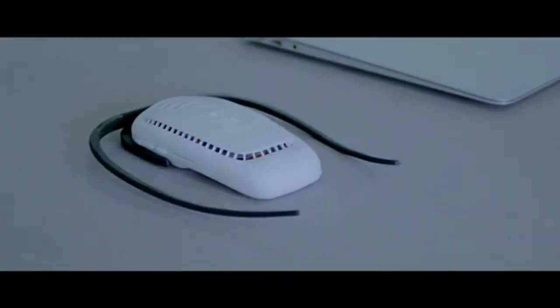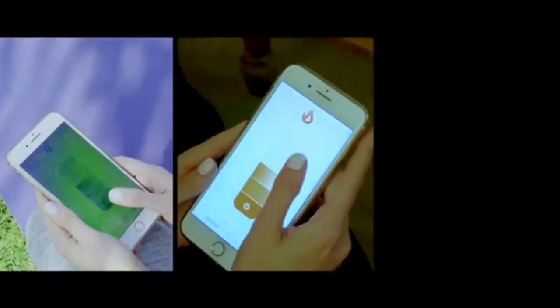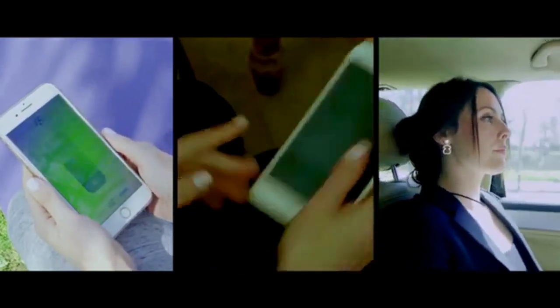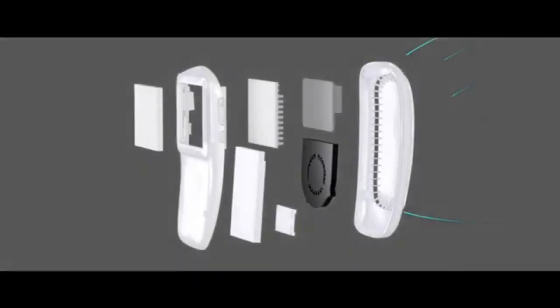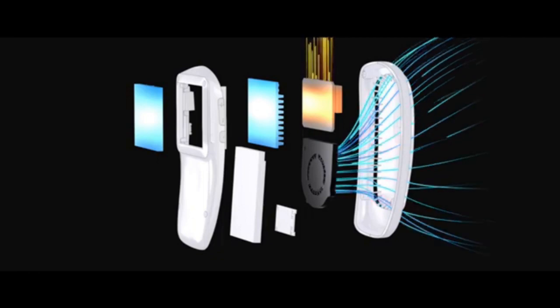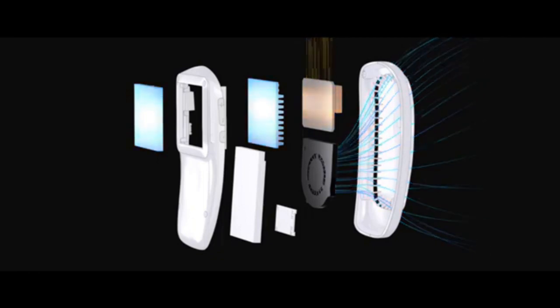So how do you use it? Step 1, open the app. Step 2, adjust the temperature. Step 3, enjoy instant relief. Our breakthrough technology is this. Coolers operate by moving heat between two electrical junctions, causing an extraordinary transfer of heat for a cooling or warming effect.